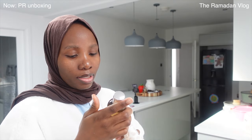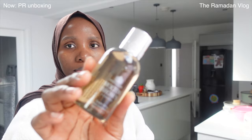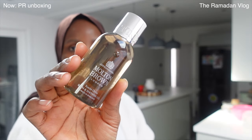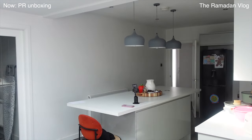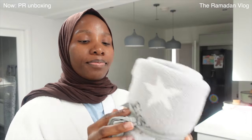And a fragrance. Oh, this is actually bath and shower gel from Molton Brown. Can you see it? Is it blurry? Okay, yeah. And finally, another blankie that says my first Eid. It's just... Oh, I love it.